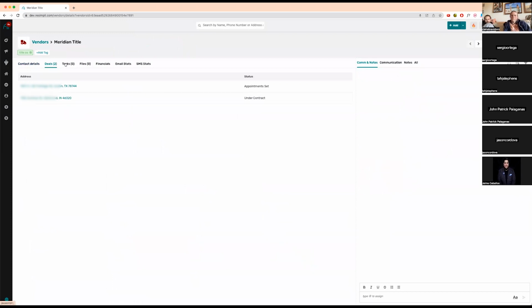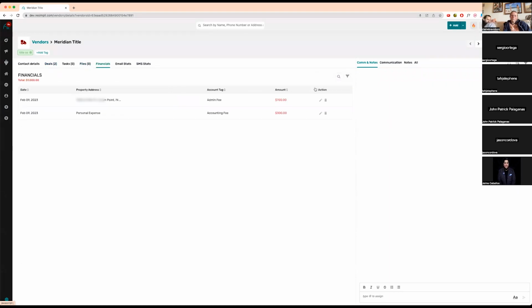I can now add tasks for buyers and vendors. I can also add files just like I can do for my buyers right now. I can also do that for vendors. And then I also have a financial section. So this merges your contractors and then the vendors that you have for accounting purposes. So you can just go ahead and click on financial. It'll show you all the actual financial transactions that you've had with that specific vendor.